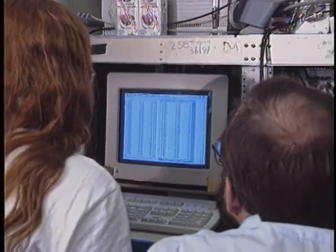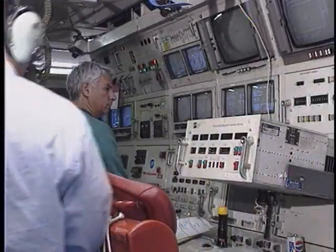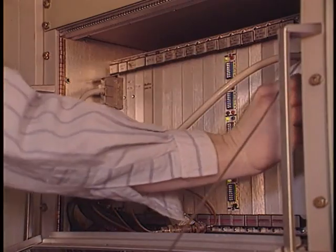Members of the observatory crew are getting ready for tonight's flight. These consoles of instruments and the lack of windows make the Kuiper look from the inside more like a high-tech ship than an aircraft.